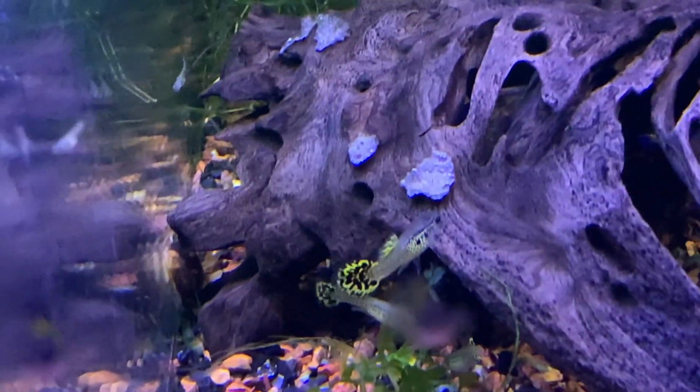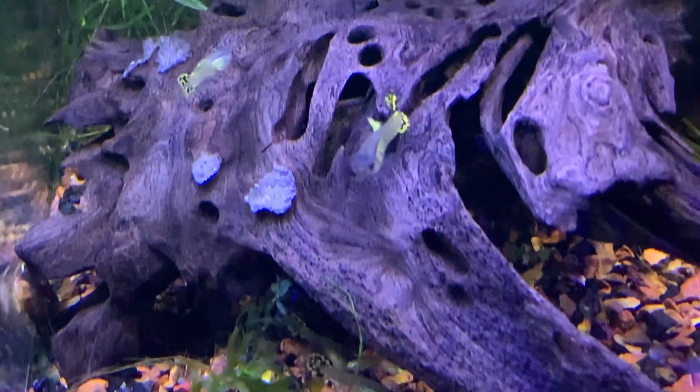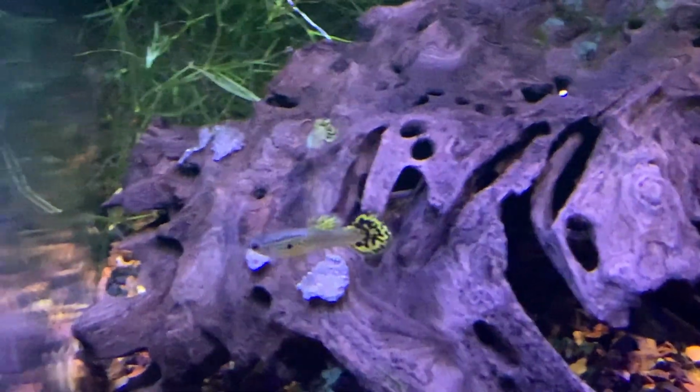This is a fish you don't see that often. You see some black and yellow fish. I really like this round tail to them. You can see the male just showing off.